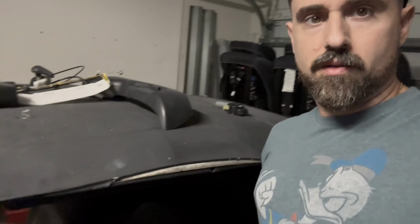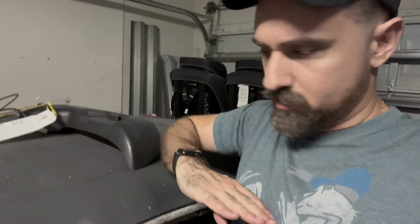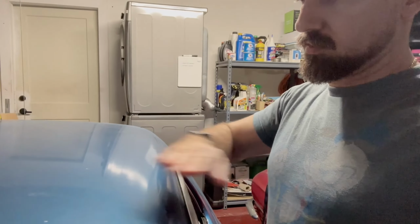Okay, so we're back in the garage. Look how tall this car is. Right up to here. So right to Donald's mouth. Now this one, a little bit lower than that.